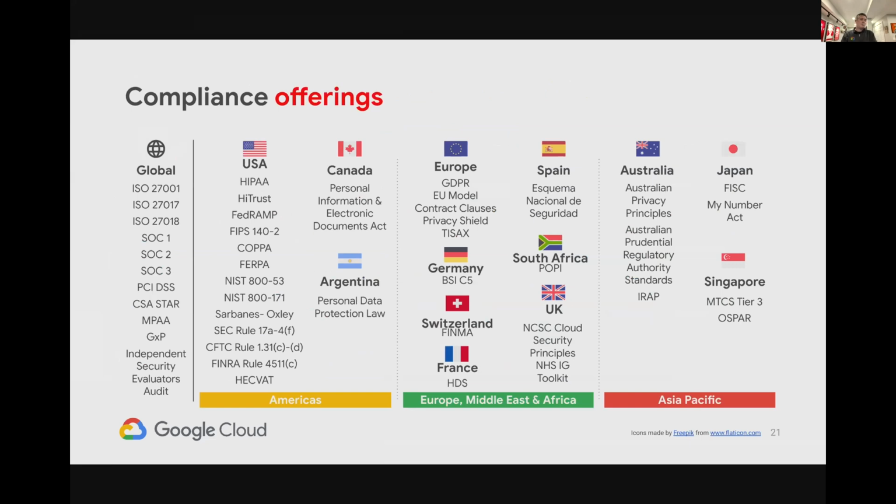From a compliance perspective, not going to spend a whole lot of time. This isn't comprehensive. This list, you can go to our security page and you can get reports based on verticals, based on geographies, what certifications we hold. In many cases, you can download the audit reports. Some of them are publicly available. Some you have to work with your sales team if you are a Google Cloud customer to acquire those.